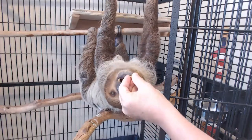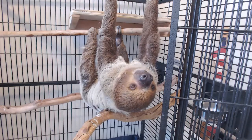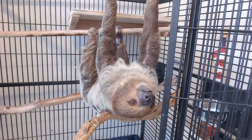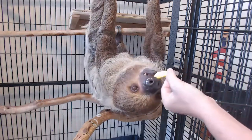There she goes. She's kind of moving a little bit. You don't want to blink your eyes. If you blink, you might miss it. I'm kidding, of course, because they're very slow. Sloths are very slow. They spend their whole day sleeping. Who doesn't want to live like a sloth, right?